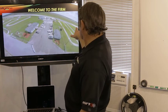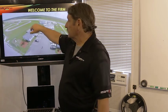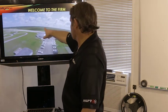Later on, we're going to put you on the skid pad over here, and we're also going to put you on the skid pad over here to do some handbrake turns. If you're here for a rally, after lunch, we're going to do this whole strip here. It's about 3.5 miles through the forest there.